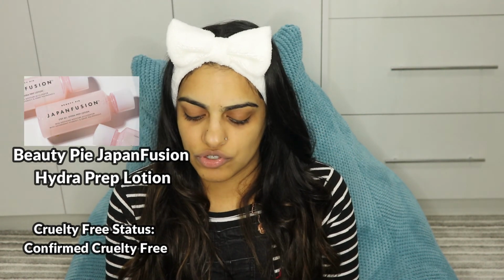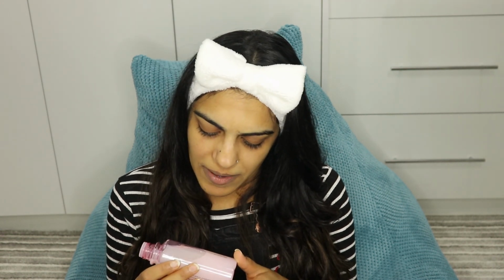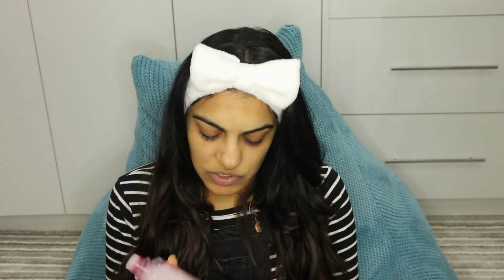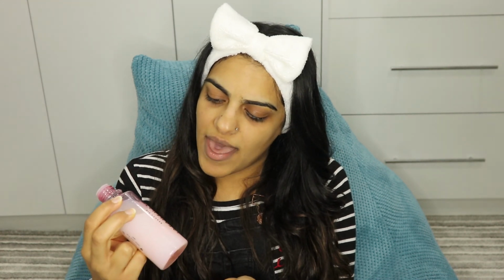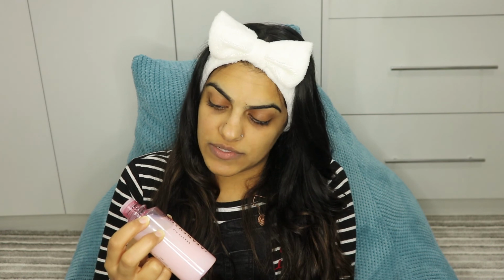So the next step I'm doing is a toner, which isn't normal for me, but this is a product that I wanted to try out, and I have been trying it out, and to be honest, I really like it. I think it's supposed to be similar to a toner, but I sort of just use it as a serum. So it's the Japan Fusion Hydra Prep Lotion. It's a skin soothing moisture accelerator with antioxidant, vitamin C, and grape polyphenols.